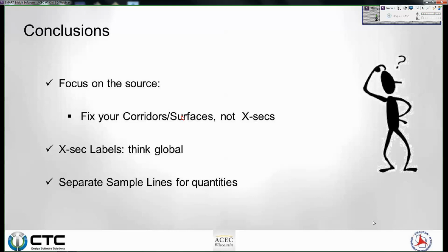And this really applies to cross-section labeling. It's easy to get bogged down with it and want to do section by section editing. Always think global first. Can I make a change to the source data? The ultimate source is the sub-assemblies. Can I make a change there that'll affect this labeling, that'll affect this quantification, that'll affect the appearance of the cross-sections? If you can do it there, do it there. But then obviously there are situations where you have to go section by section or even label by label.